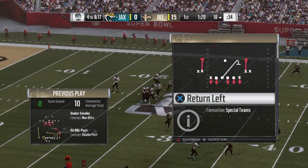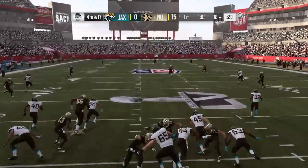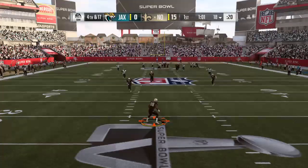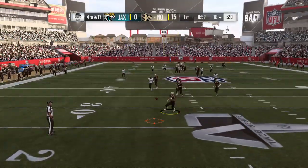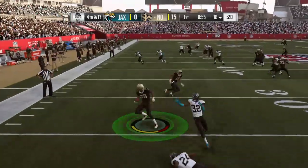Well, someone's been up to the task so far in this game. They are already up a couple of scores, Brandon, and guess what? I think they're just going to pin their ears back now and get upfield and get after the quarterback. Been such an impressive first half to get that lead. And now running right through it.